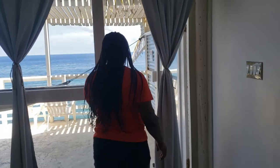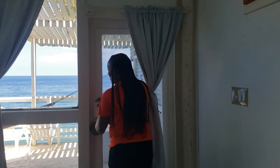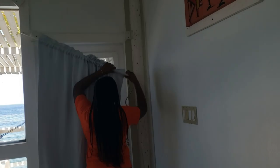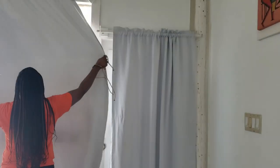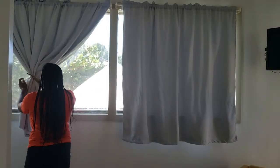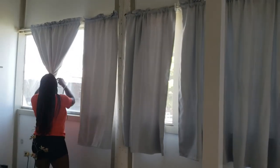Let me lock the balcony door because we're in here cool and nice, right? Guys, so in here it's bright, watch a trick here. You don't want so much light inside. You can definitely pull the curtains.